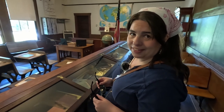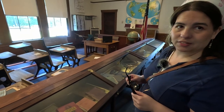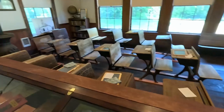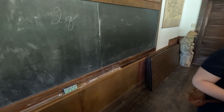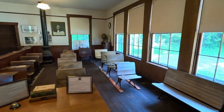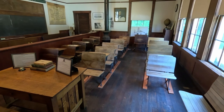So the museum docent was telling me that this schoolhouse originally was in the Skookumchuck Valley, near the Skookumchuck Grange that exists today, and then was moved here in the early 2000s. Well, now it makes sense why there aren't windows on this side, because this is where the chalkboard is. So they have the desks set up, each with a slate.